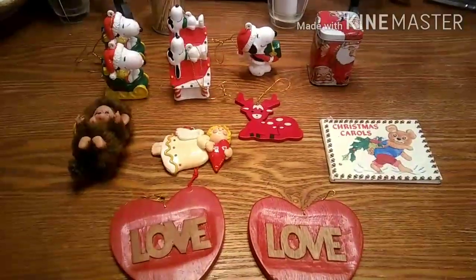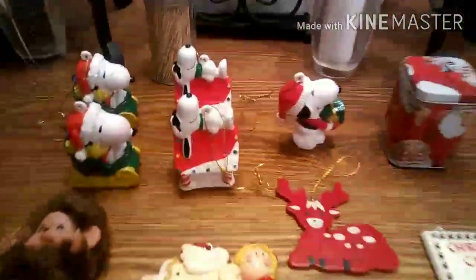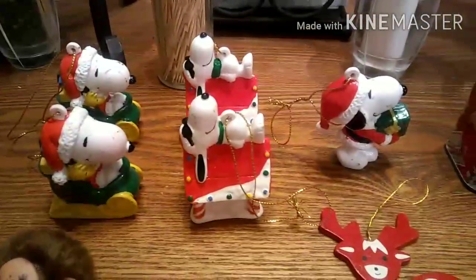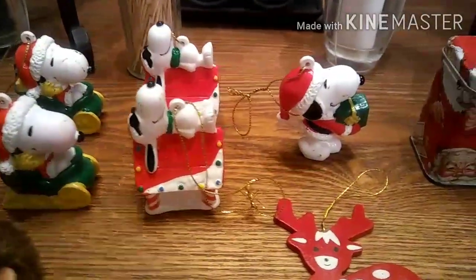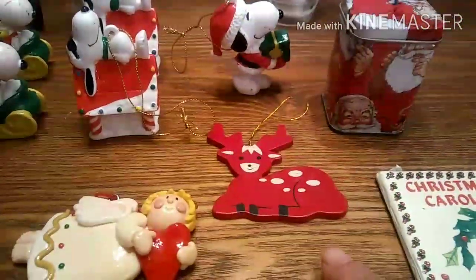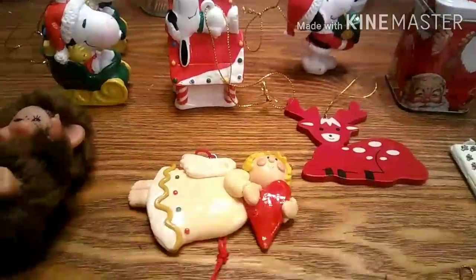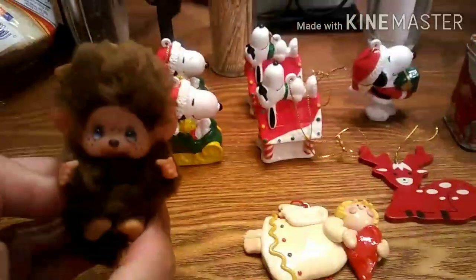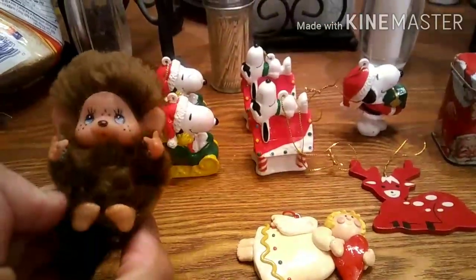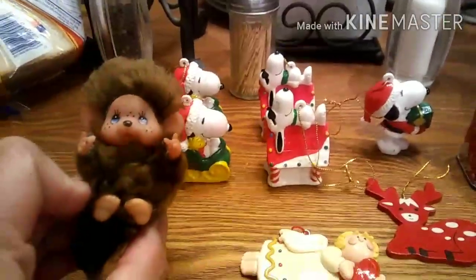Okay guys, I went through the Christmas ornaments and this is what was in there. Two of the Snoopies on a sleigh, two of the Snoopies on his doghouse, this cute little Snoopy, this sweet little tin, little wooden deer, little resiny plastic angel, this Manchichi. Y'all remember Manchichi, guys? I don't know if it's supposed to be an ornament or not, but I remember Manchichi so much that I still remember the song.